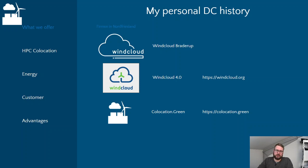Due to the loss of the location, we found another WindCloud company, WindCloud 4.0, which is still active and present, running under the windcloud.org domain. They too want to offer sustainable IT infrastructure, just going down a different path. Today we focus on Co-Location.Green, which is directly hosted within the wind farm and allows for massive scalability, the best energy prices in Germany, and a special approach to data center building.